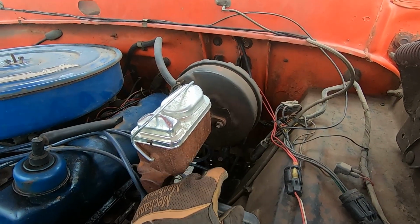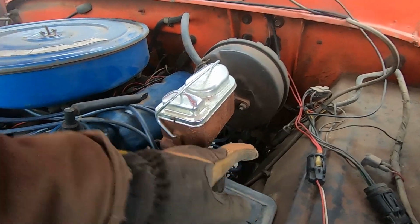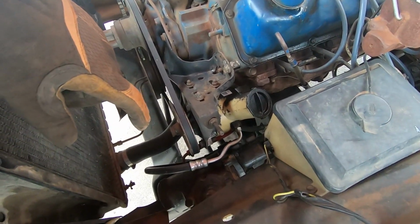Here's one other thing. So the steering on the '67 to '72 is a rear steer. Steering on the '73 to '79 is a front steer.